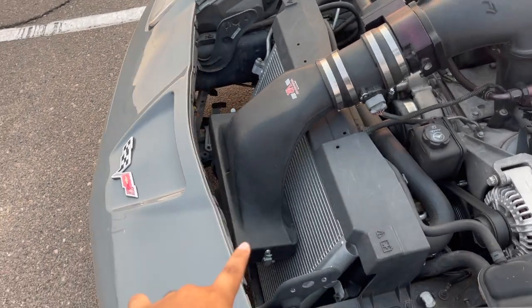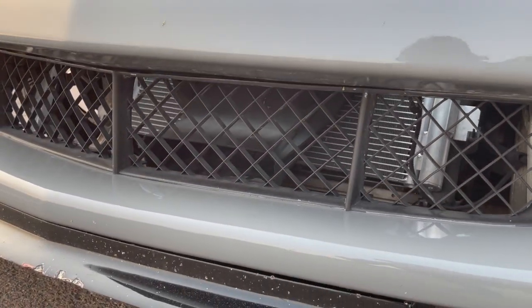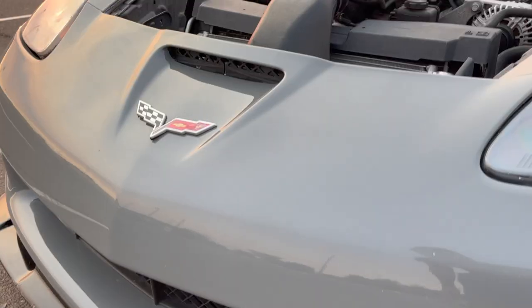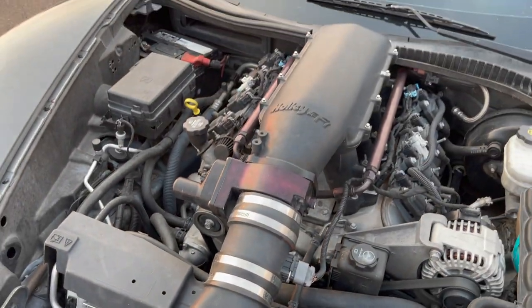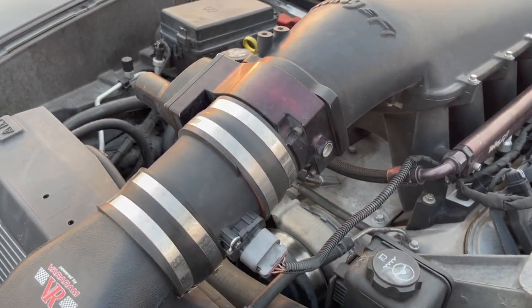Anyways, let's start off with the cold air intake I have. So it is a Variram cold air intake. Obviously, it sucks up air from the grill right here. Then it goes in through there. And then moving on from the cold air intake. Oh, see, you can see right here, Variram. But anyways, after the cold air intake, I do have a Nick Williams 102 millimeter throttle body.